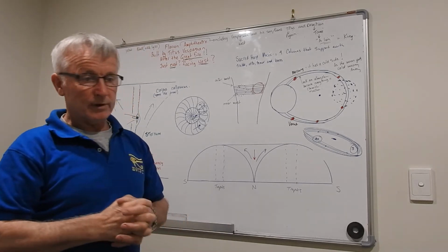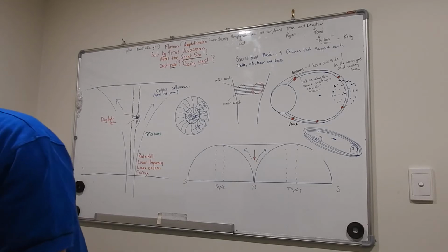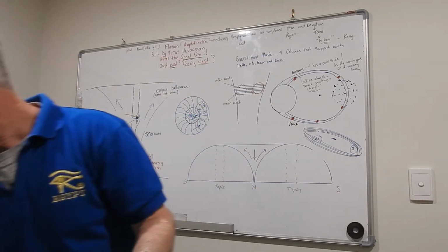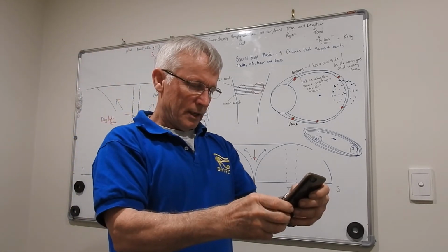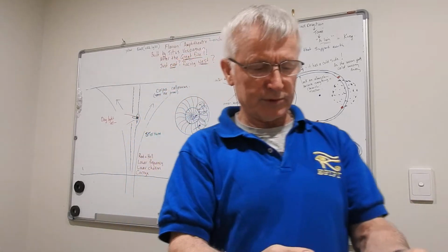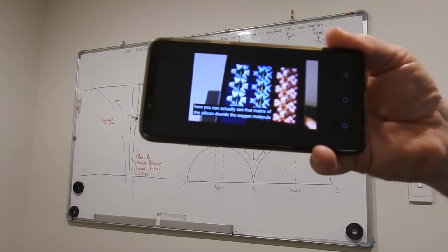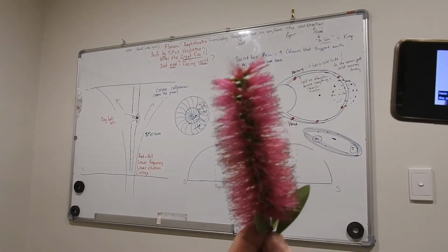Right, we've got that, but I've got a lot of information on the phone here. I'll share it. And look at this. What was this about? Here you can actually see the matrix of the silicon dioxide and oxygen molecules. This is science related, right? Good picture. See that? Now just look at that plant there.